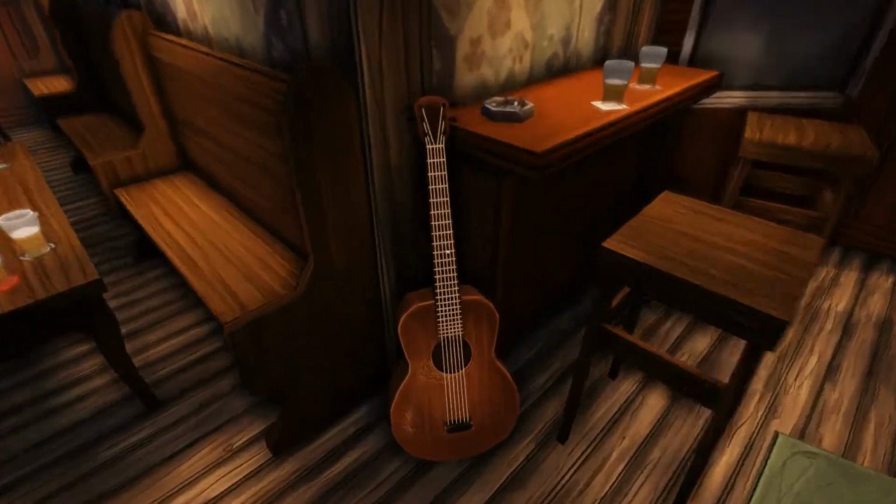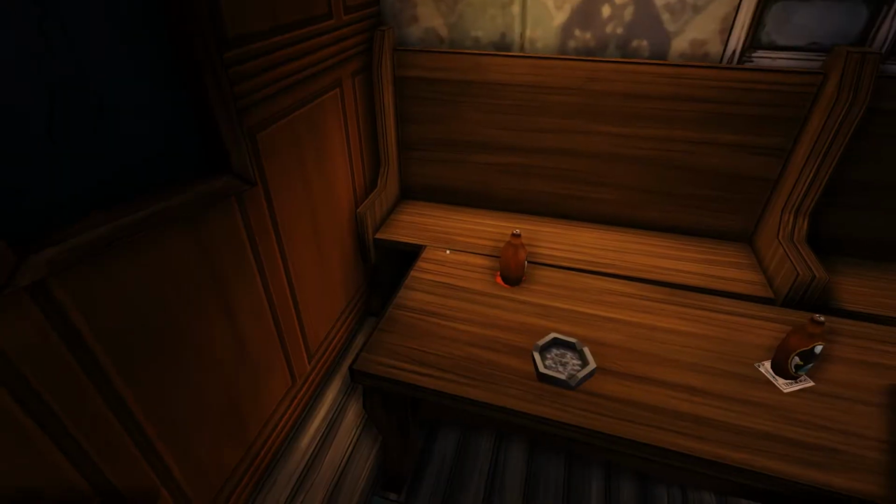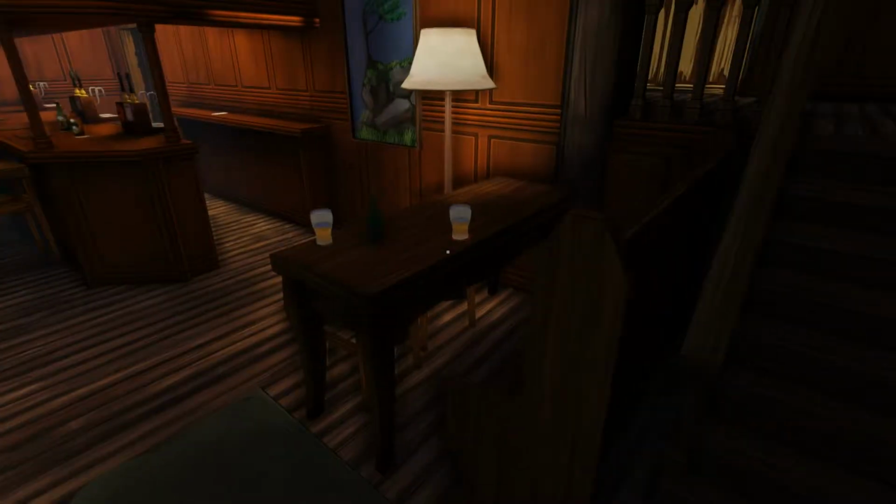Definitely weird sounds coming from in here. Broke the tension. Anything on the dartboard? No. Let's have a look behind the bar.